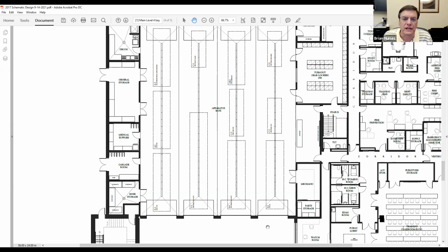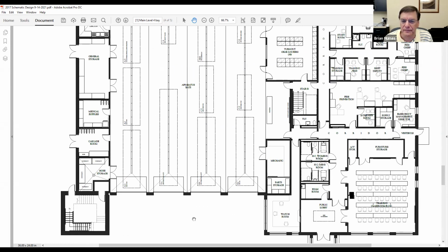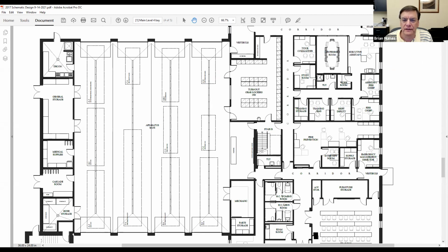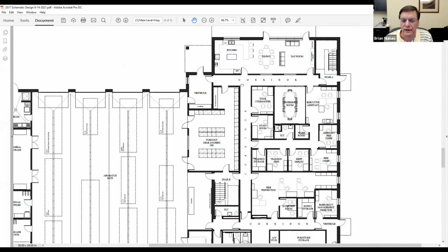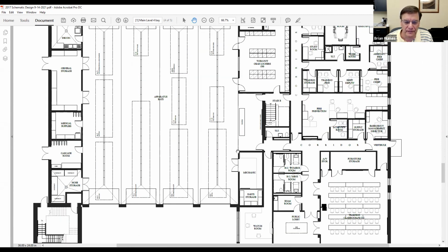You have 3 cars, the tower, and 3 ambulances there. It gives you the tower in the front for training. And I've got an example that I want to show you on that. We do have the 50 turnout gear lockers, so that was mentioned before as being a number to shoot for.